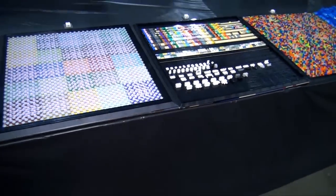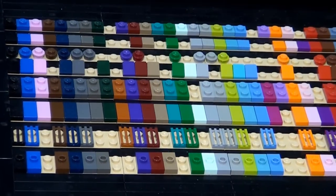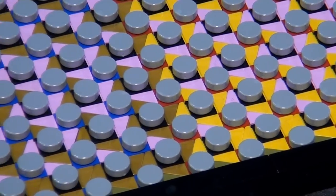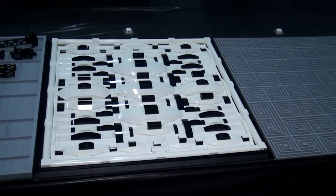This is comparing what part colors and different tiles and things there. Down here, some cool stuff. This is showing off the new 1x1 round flat tiles that came out not too long ago. And then here we have some more Lego panel pieces used to create a maze-type structure, a labyrinth type thing.